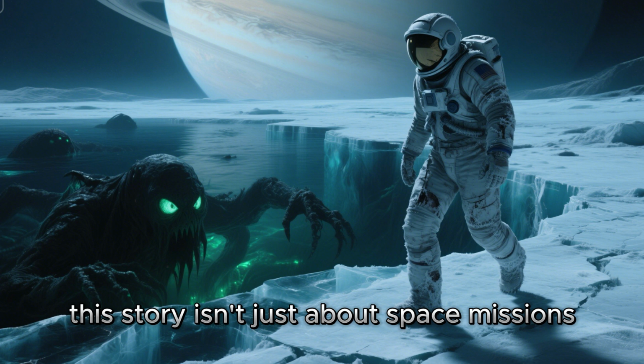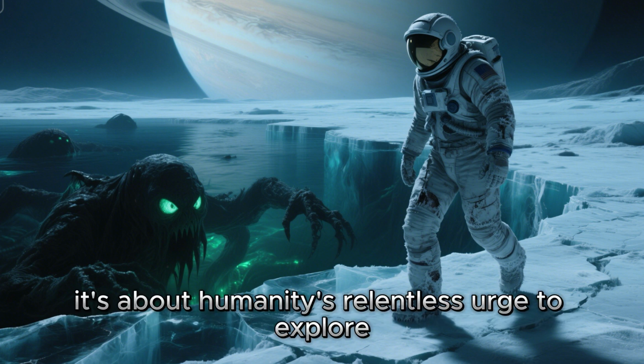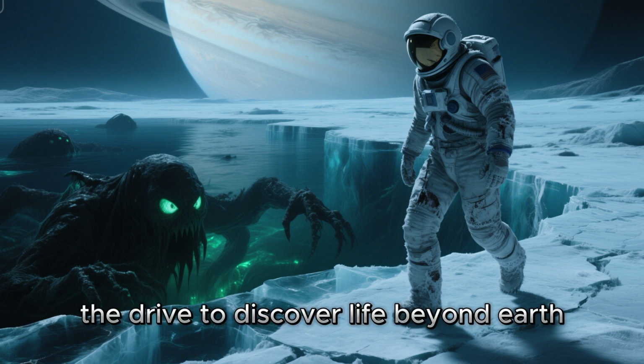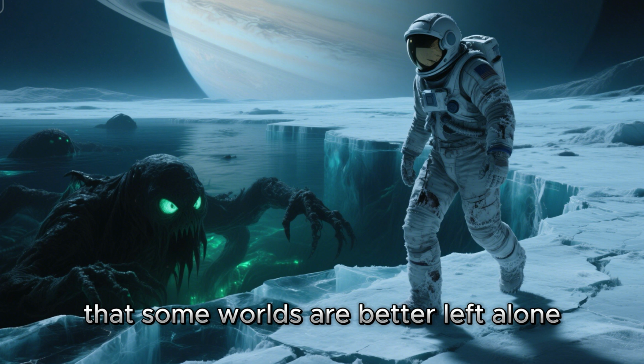This story isn't just about space missions or scientific data. It's about humanity's relentless urge to explore, even when the odds seem stacked against us. It's about the psychological tension between hope and fear, the drive to discover life beyond Earth, against the terrifying possibility that some worlds are better left alone.